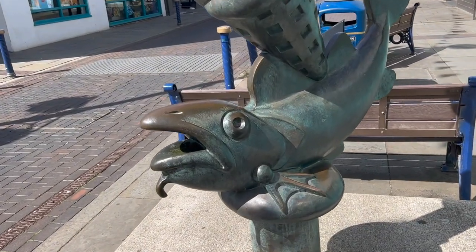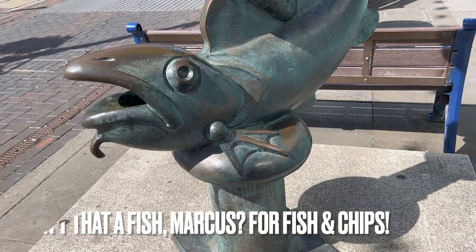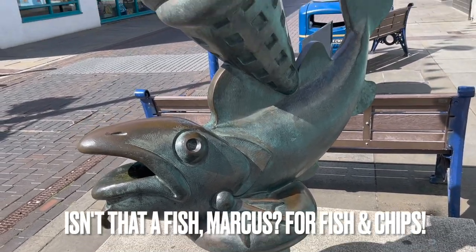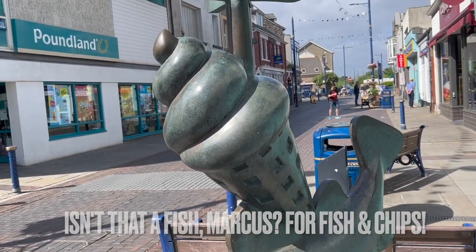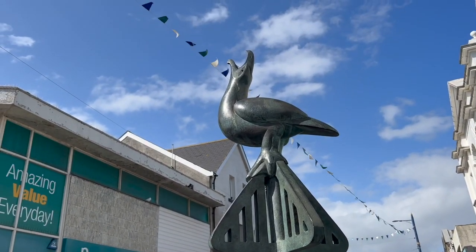I reckon this is to signify all the elements of the seaside. So you've got a dolphin, an ice cream cone, and a seagull. Well, when you go to the seaside, you have to have an ice cream, it's law! And we have a soft scoop here in Porthcawl, so we're going to give it a go and see what it's like.